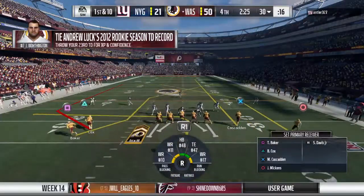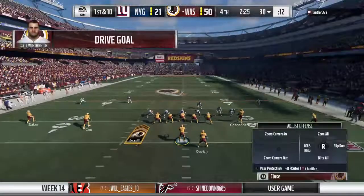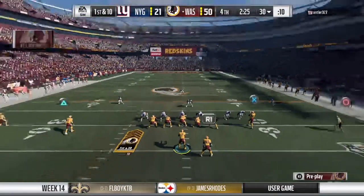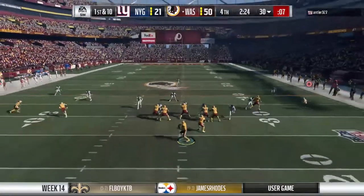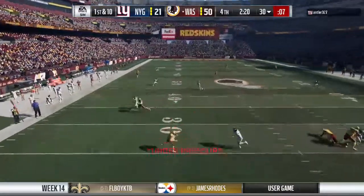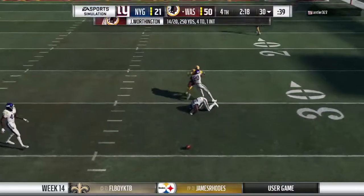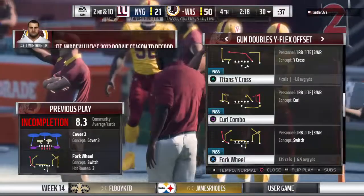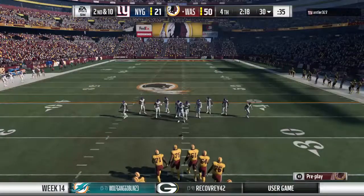And they're going to go soft on the corners. They'll set up to throw. Forced out to his left. Now he's going to throw deep back over the middle. He couldn't quite hold it. Got hit. Ball pops out. Incomplete.